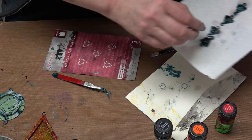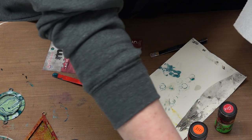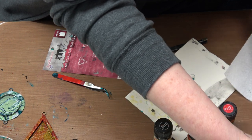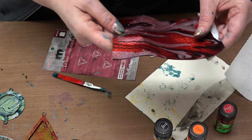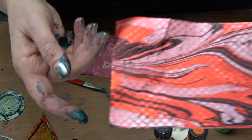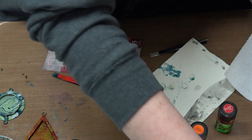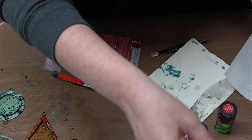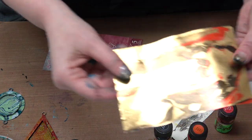So pretty, so easy. Ooh. And look at it, it looks good, right? It looks really, really good. I'm really happy with how it came out on the foil. Love it on the foil.